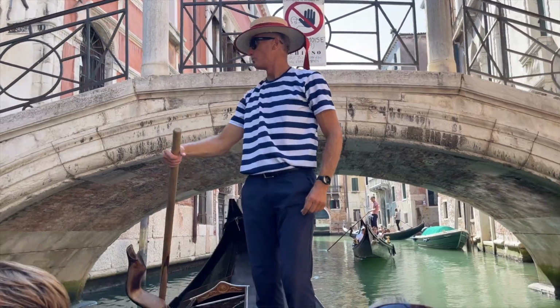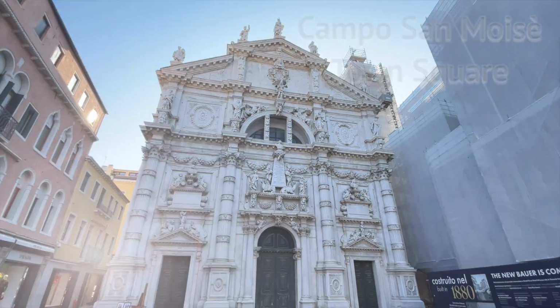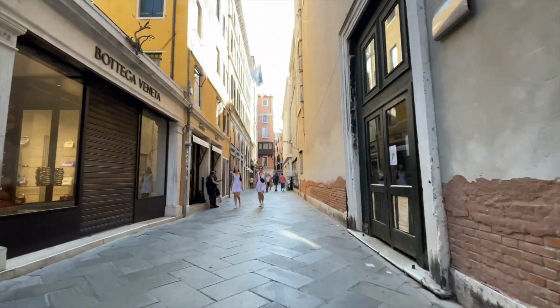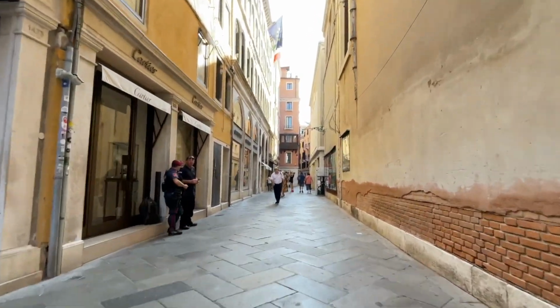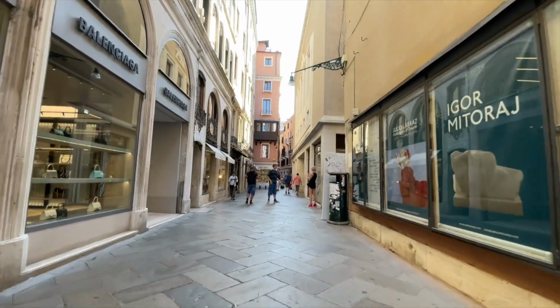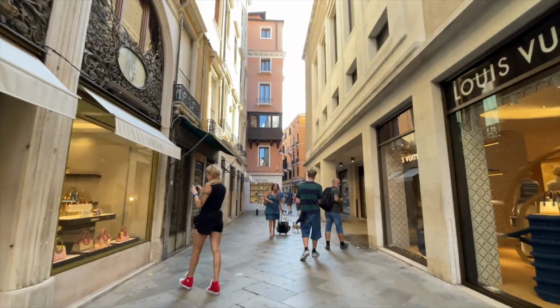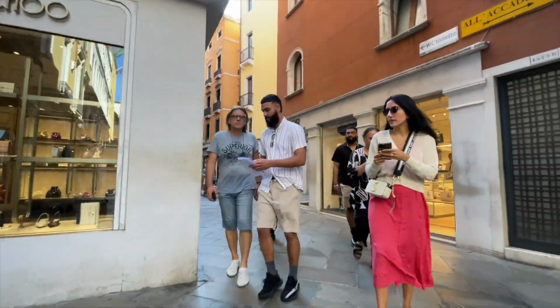Where the gondola drops us off is right in Town Square, which is the real posh bit where you've got all the nice expensive shops. If you're into your Prada, your Gucci, Cartier, you name it, they're all down here. Not too busy either, to be fair. Louis Vuitton, who's that guy? Jimmy Choo. Dior.